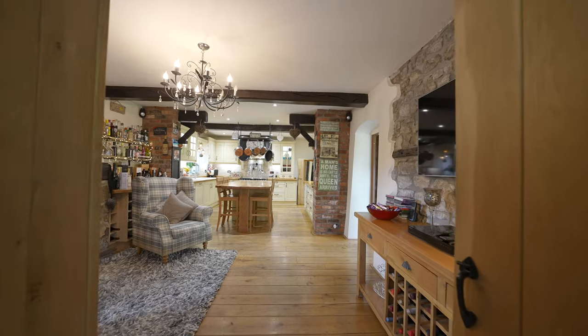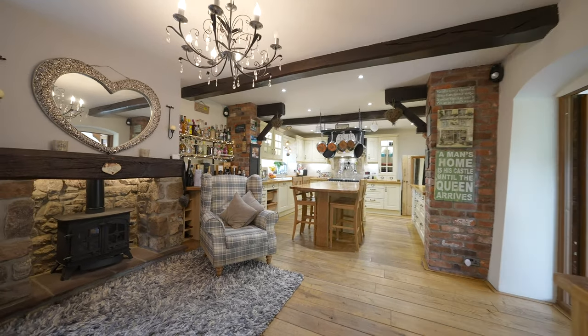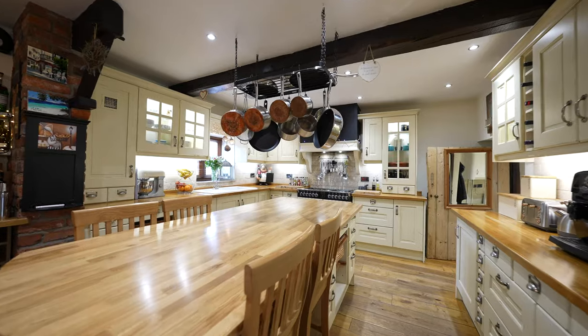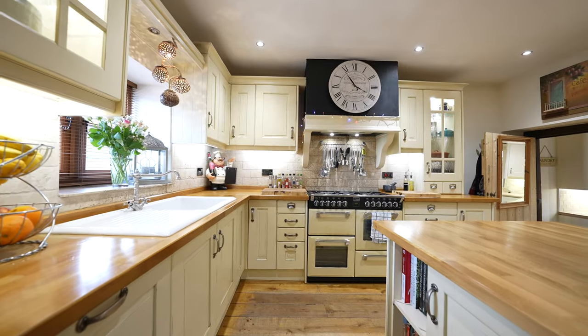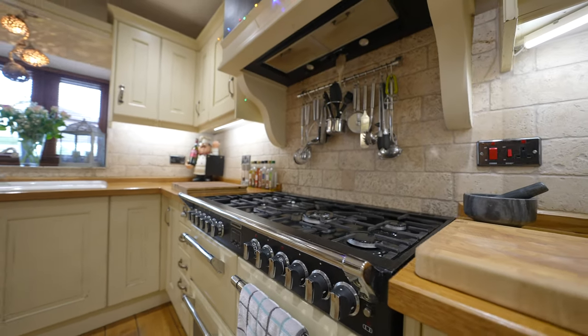The spacious kitchen also offers a seating area with a feature gas stove set within a stone fireplace. A range of fitted base and wall units are complemented by a large central island and oak flooring. There is a selection of integrated appliances to include a dishwasher, two fridges and a Stoves range. The property also benefits from a ground floor cloakroom and good-sized utility room.